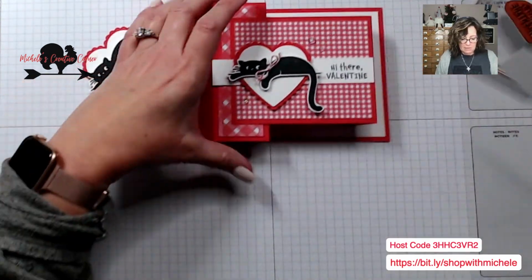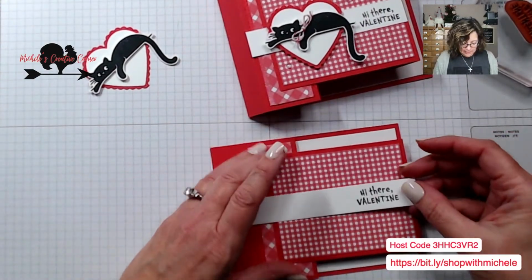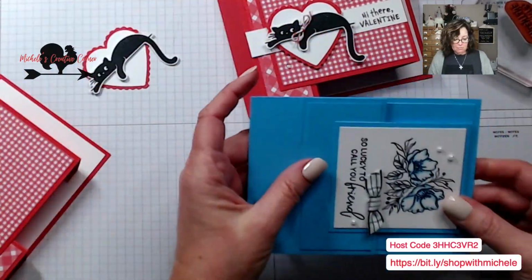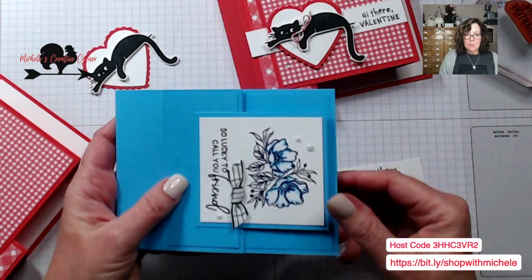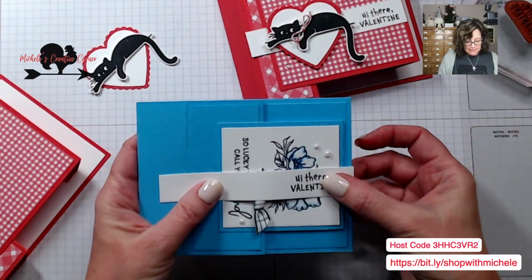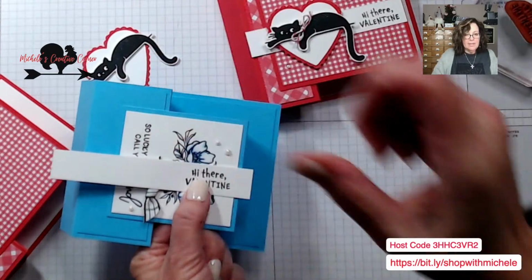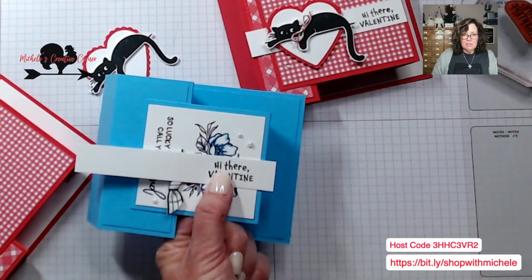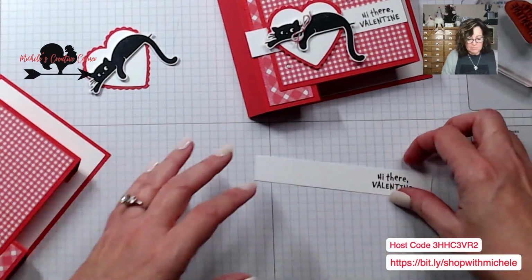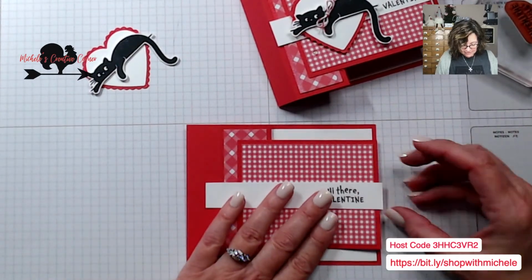And then to put this on mine, if this were on the blue card, for example, I could let this hang off more because it doesn't come all the way to the edge. So I could have let this hang off to here, and then when it folded up, it could stick out. I think that would have looked a little bit better, but then it would have thrown off some other things. So we're going with it, just like it is.